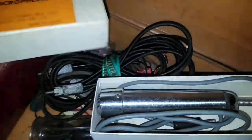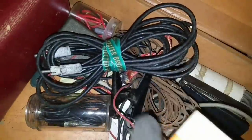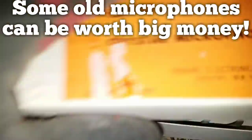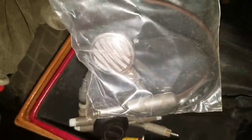Ooh, look at that. Crystal microphone made in Japan. That's an oldie buddy goodie. They're jamming on the guitar. This little box. Oh, look at that. That's a cool little mic right there.